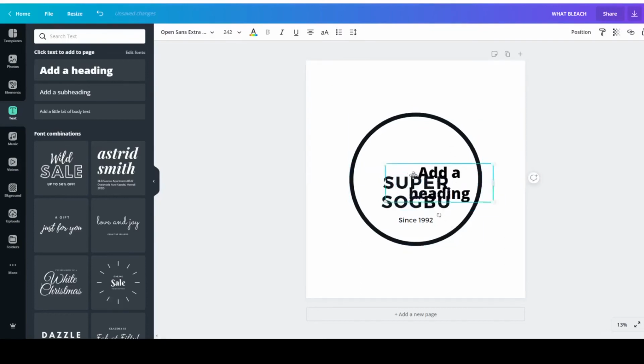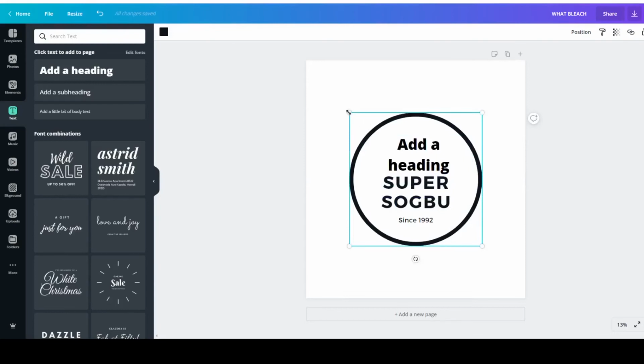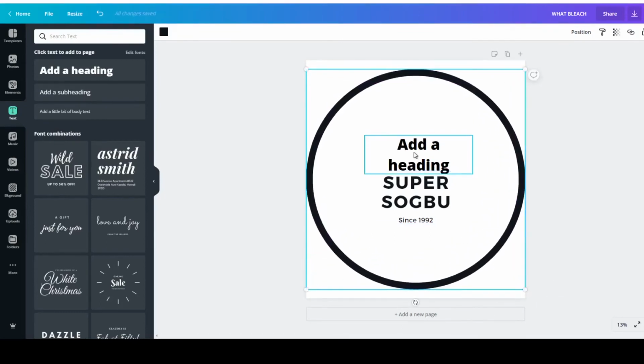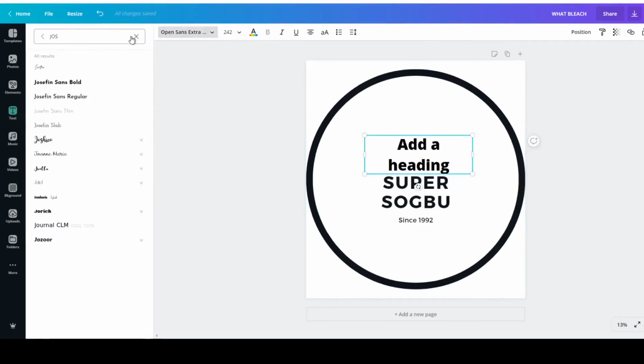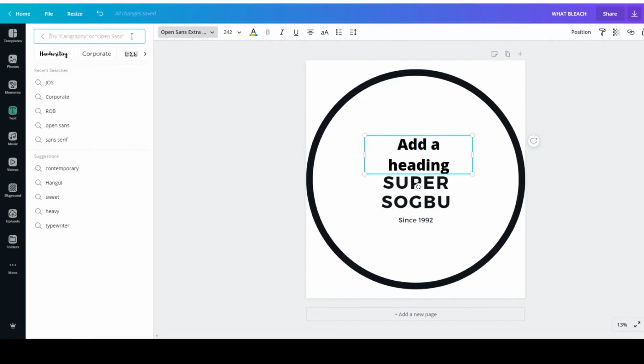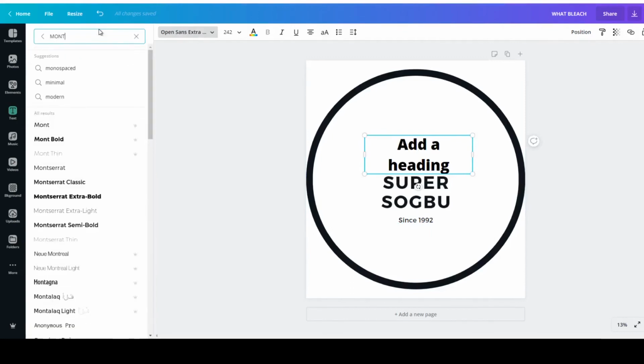So I'm going to go ahead and add my text. I'm going to enlarge this circle to cover the whole of the canvas. And because I like this template's own font, I'm going to copy the same font and use that for my text. Montserrat, that's the one I want. So I'm going to search for that word, Montserrat. Classic, that's the one. So they match up now. And I'm going to go ahead and put my message.